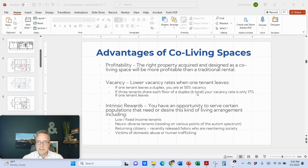But if you're doing it as a shared space with 3 tenants on each floor, and one leaves, your vacancy rate is only 17%. And then third, there's some areas that are grossly underserved in terms of affordable housing. A lot of this can go toward low or fixed income tenants. You may also find special interest groups that are interested in this kind of housing.